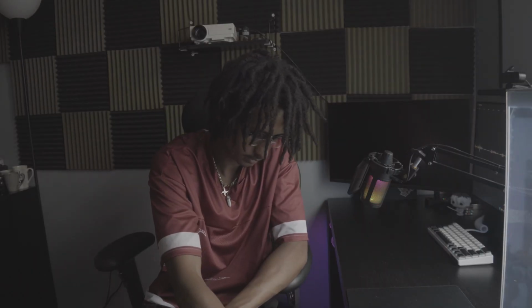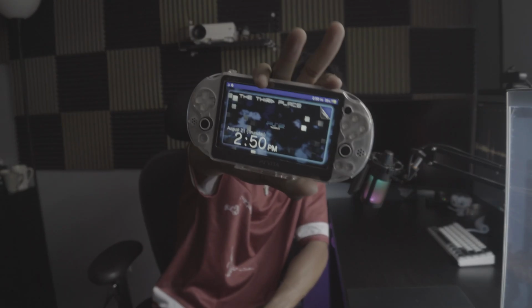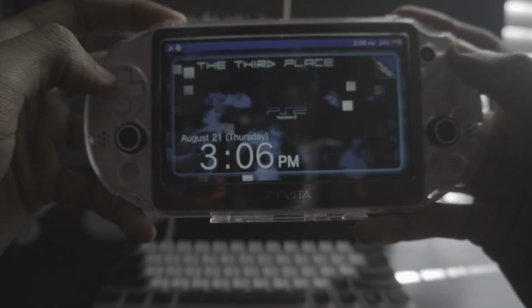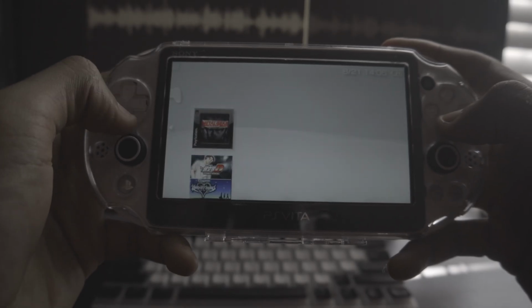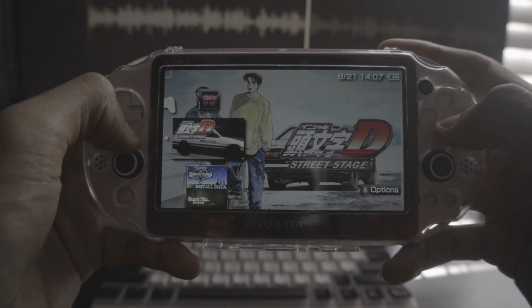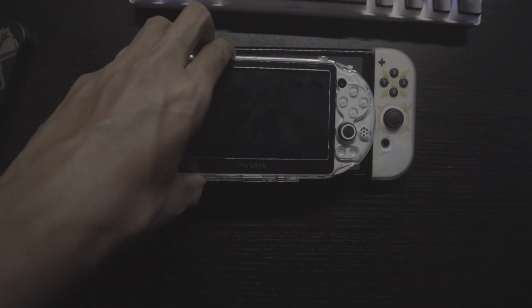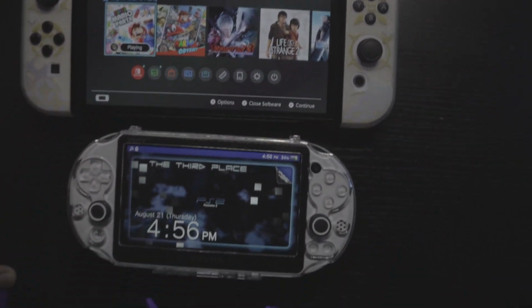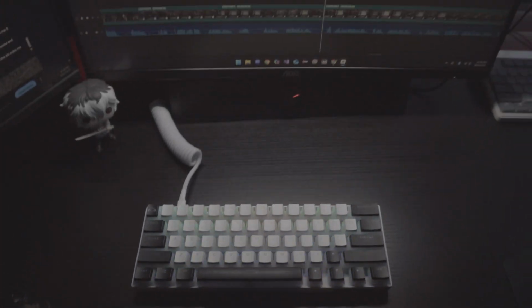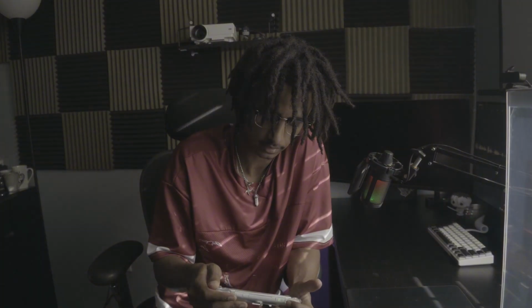My other item that I carry with me at all times, which most people might or might not have, is a portable console. In my case, I have the PS Vita. I modded it to have all PS Vita games and also PSP games. And I find this super helpful because compared to my other devices such as my Nintendo, if you see them side by side, the Nintendo is not a pocket portable gaming console. So I'd rather just take this and have it with me at all times. But yeah, PS Vita's pretty OP and I like it.